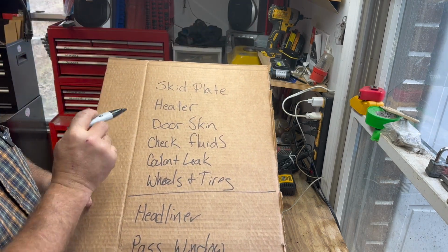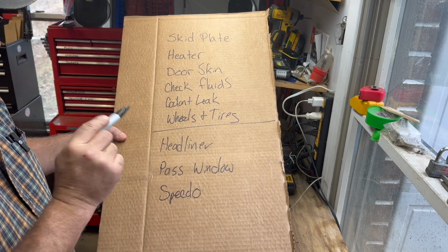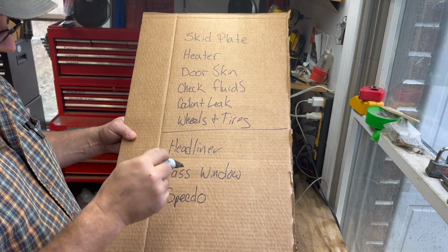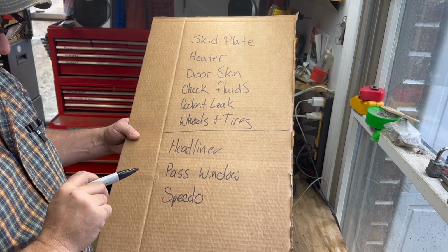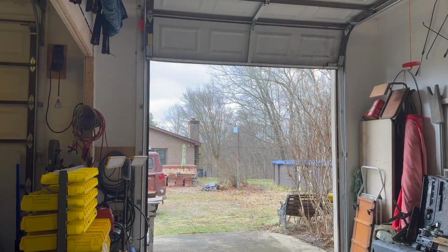So skid plate, heater, door skin, check fluids, coolant leak, wheels and tires. If we have time, headliner, passenger window again, speedometer. That's all I can think of at the moment. A little chipmunk. Anyway, all right, so let's get started on this.